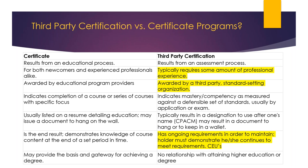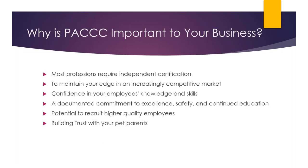But this does ensure that pet care providers, managers, and owners that are certified by PAC are receiving some level of continuing education. Why is PAC important to you and your business?